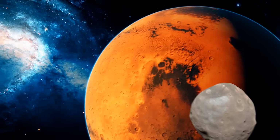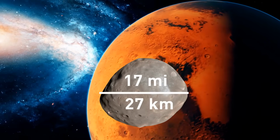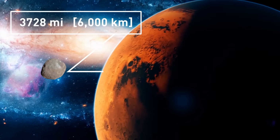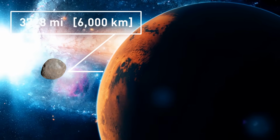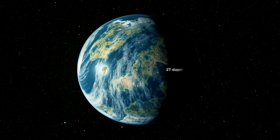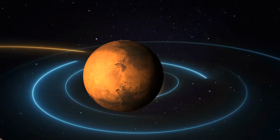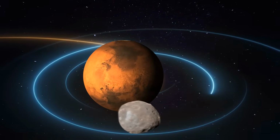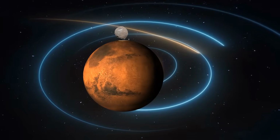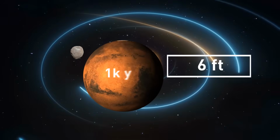Phobos is a real oddball. It's only 17 miles wide and orbits Mars at a distance of 3,728 miles, to be precise. Now that's way closer than Earth's moon, which takes a whole 27 days to orbit us. But Phobos is in a death spiral toward Mars and is slowly falling towards the planet's surface at a rate of 6 feet every 100 years.